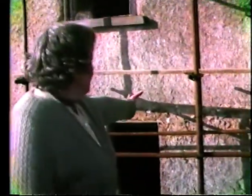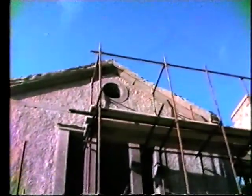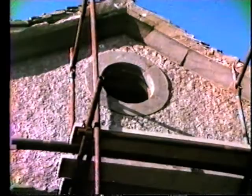And then there was a storeroom to the back here. Oh yeah, we'll see that later. Window on the top part. Oh, that was up in the attic part. That was the attic. There were two rooms more then in the attic.